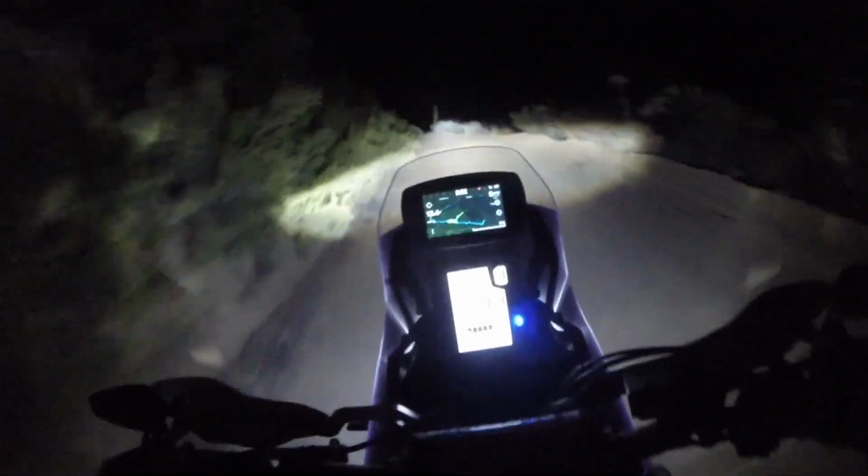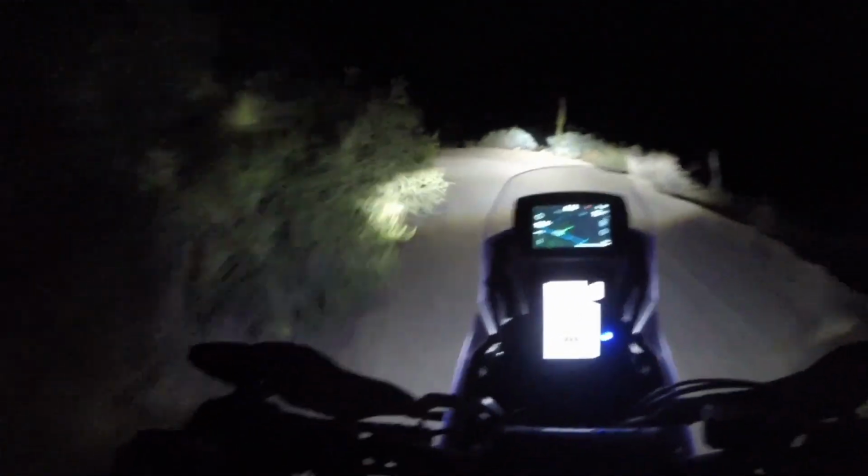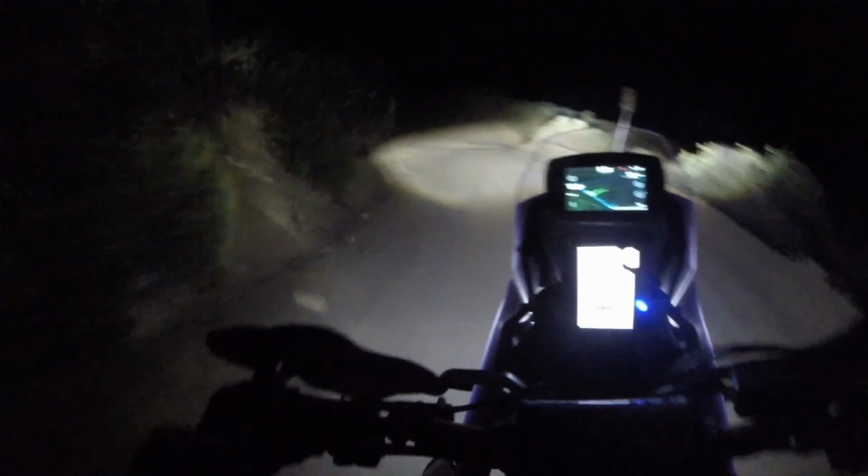But when it comes to other components, the brakes work well, the engine pulls well, the seat's comfortable, the foot pegs are in a great position. I mean, overall, the bike is a very well put together machine. It's got the reliability of the MT-07.